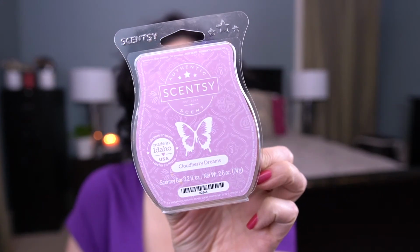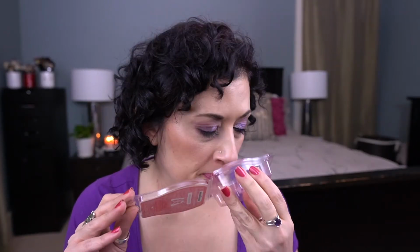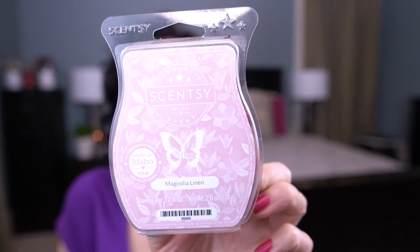Cloudberry Dreams. I think I did this in the bathroom because it is light and I love the way this smells. I really love the way this smells, but there's a little piece kind of dangling around in there. But it's light, so it needs to be in a smaller space. But I really do love this. Sweet Pea and Vanilla. This one is okay. It's okay. Not my favorite.